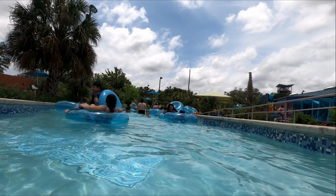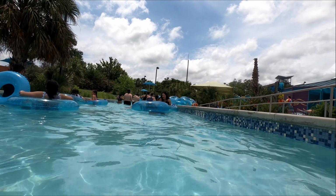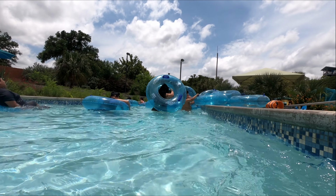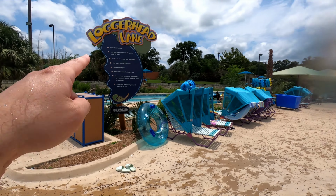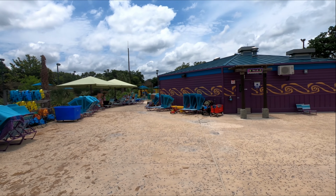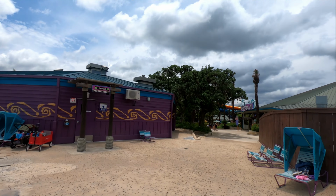You're wanting a place to get a tube. Find this entrance, the easy entrance, back by the restrooms. And you're gonna find plenty of tubes. So here's first aid. One entrance to Loggerhead Lane, another entrance right in the curve. Come back here, get tubes. We'll walk around the restrooms and go over here to Waterstone Grill. Let's see what kind of treats they have.